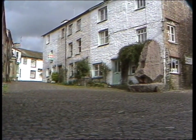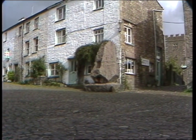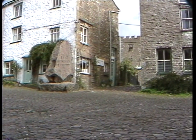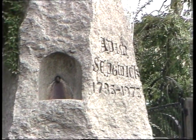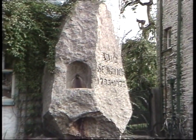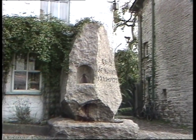Its sturdy old buildings reflect Dent's former importance in the Dales. There is a memorial fountain in the centre of the main street, which commemorates the life and work of Professor Adam Sedgwick, one of the founders of geology and one of the greatest scientific personalities of his day. He was also a lifelong benefactor of his native Dale.